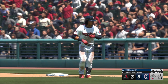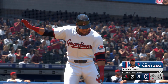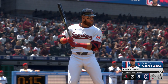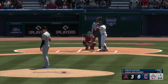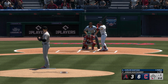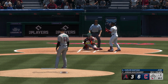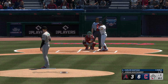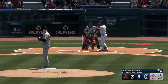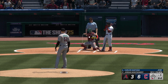Up next for the Guardians, first baseman Carlos Santana digs in. Santana is 1 for 2. And there's a breaking ball that drops in there. Backdoored him with a breaking ball, just got the corner. There's nothing you can really do with that. And that's through there for a strike, 0-2.